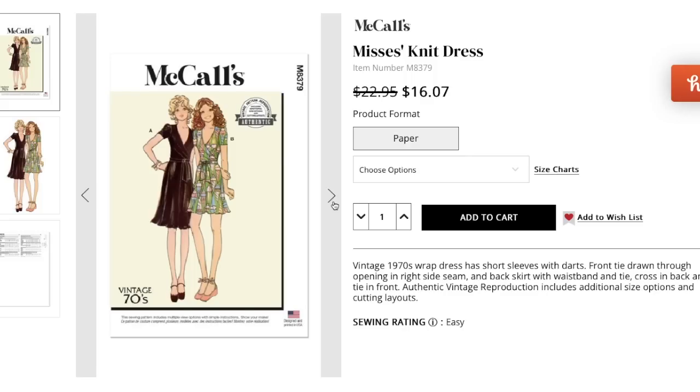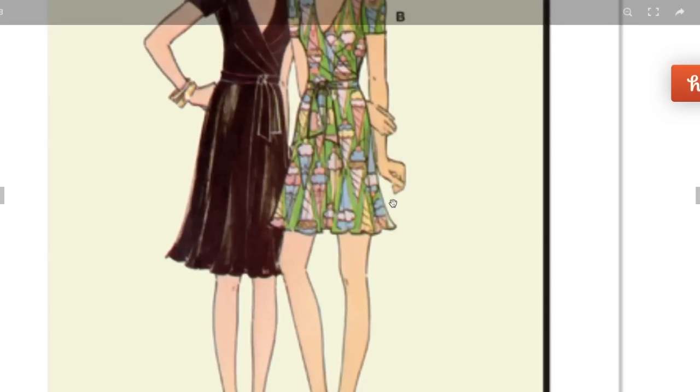This is Diane von Furstenberg. This is what she made her millions based off of from this time. This is probably why this dress pattern was made. It also has a back skirt with waistband and tie, cross in back and tie in front. Okay. So, yeah, this is a DVF knockoff.